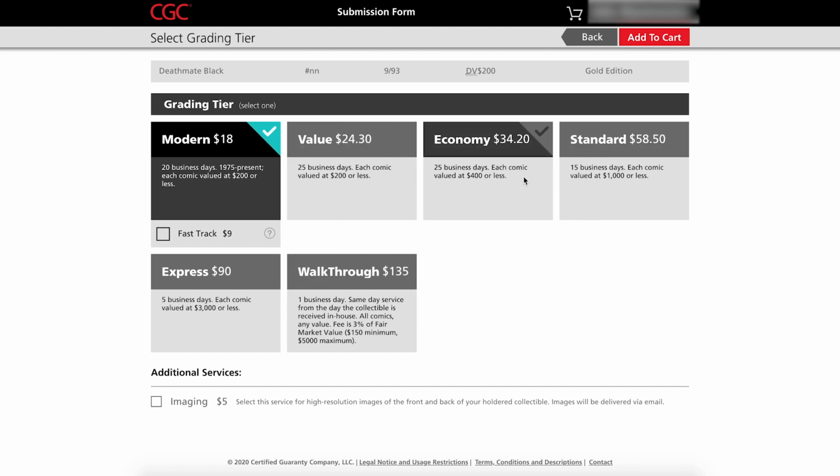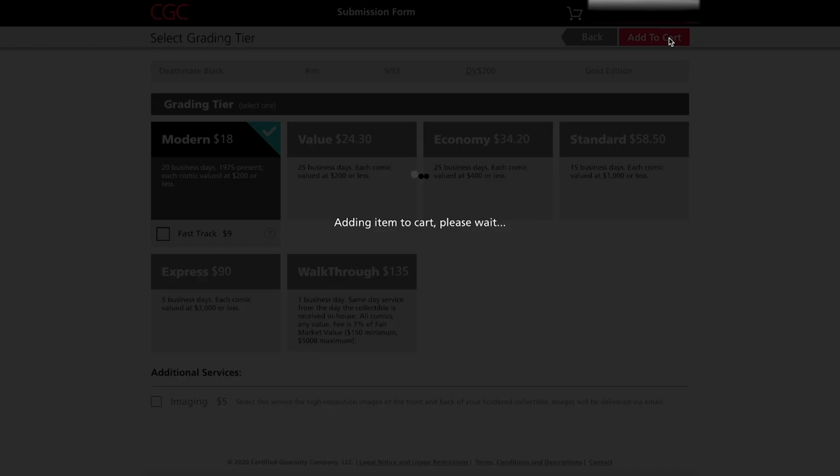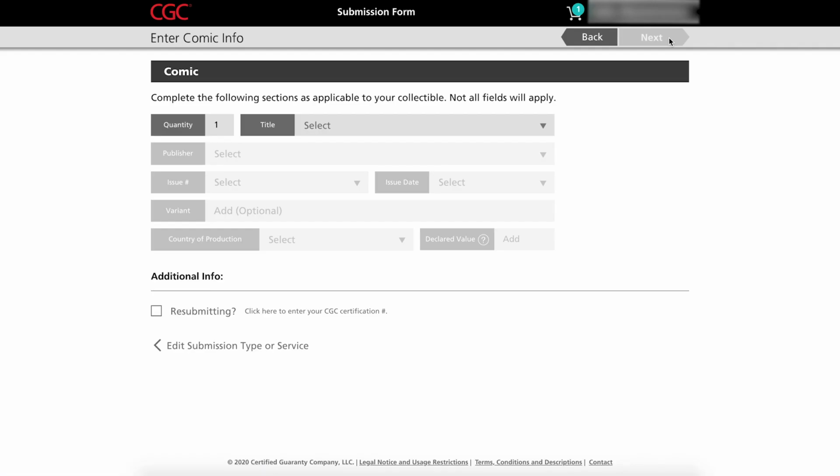And just depending how quick you want the book back, all the way up to the walkthrough services, like for those super high-end issues, which I've never done any walkthrough. I've done a couple on Express and Standard, but that's a rarity. Most of my stuff is modern. So then we'll hit add to cart. And then it just kicks you back to enter in another comic from that tier. So you just go through that whole process.